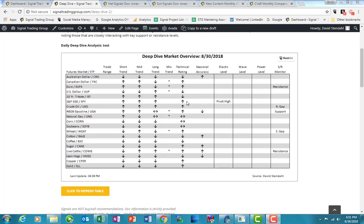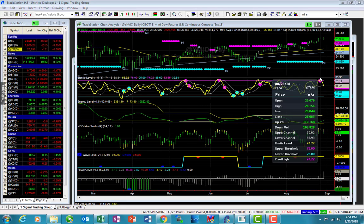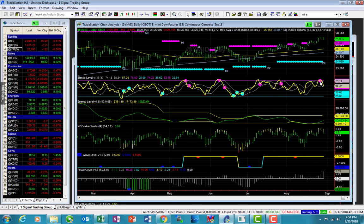The technical rating, I know, is to the upside, but both in the S&P and the Dow, we had pivot highs recently. So I'm going to spend a little bit of time on the Dow to show you specifically what is taking place. We had a nice little sell-off here in the Dow today, and a couple of days ago we had an elastic high, which was telling us that the market was a little bit ahead of itself.